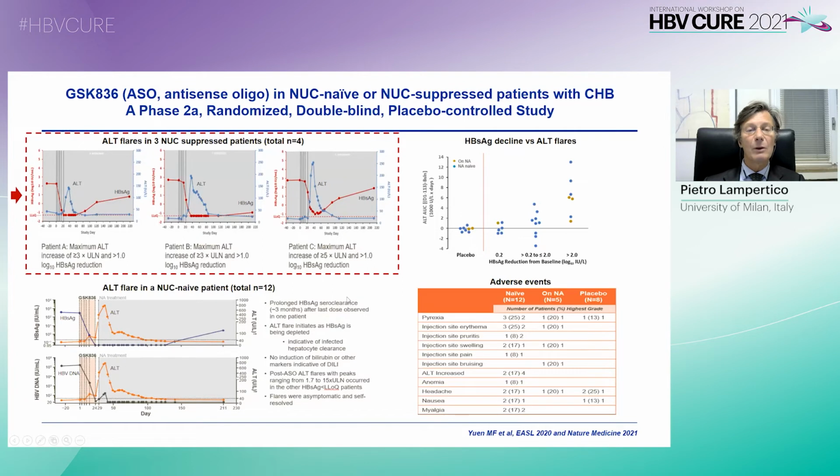The second very important point of the study, on the top left of the slide here, is that these three patients achieved a significant decline of S, defined by the red line. In two cases, they became negative. The third case, almost negative. But in all three cases, they had a rebound of S off therapy.